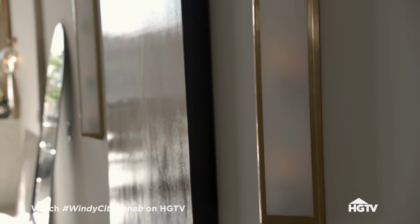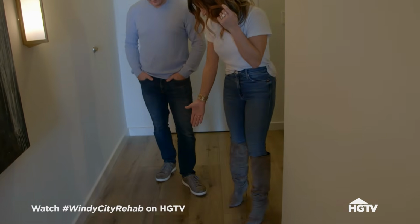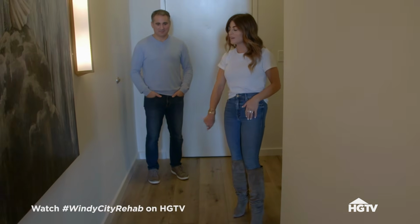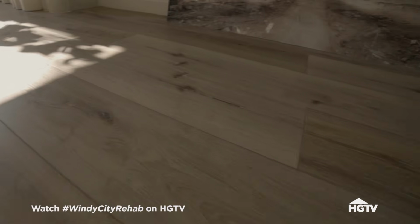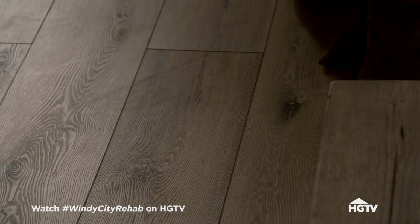Whoa, incredible. I told you. We don't even have to take a step, and he's like, oh, what's that? Obviously, the first thing I think you should notice is the floors, because remember, this was that ugly concrete. All I've been doing is staring at concrete. It softens it up. The wide plank makes it look even bigger in here. The texture, the knots, it looks like real wood.